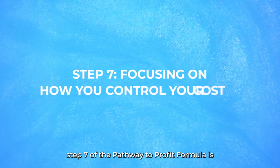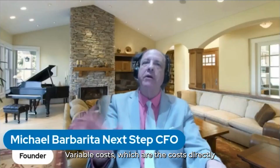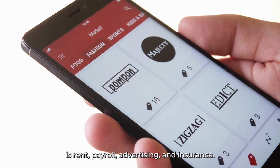it's hard to rejuvenate. So the final step, step 7 of the Pathway to Profit formula, is focusing on how you control your costs, both variable costs, which are the costs directly incurred through the production or delivery of the product or service, and what's commonly found in the cost of goods sold section of your P&L, and fixed costs, which are also operating expenses like rent and insurance that are, for the most part, the same amount every month or every year. And in most businesses, the largest part of their operating expense base, this is for the most part, fixed costs, is rent, payroll, advertising, and insurance.